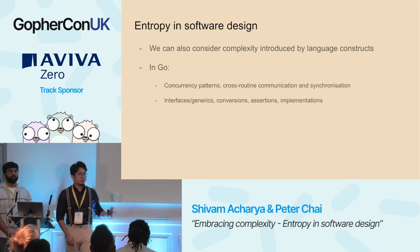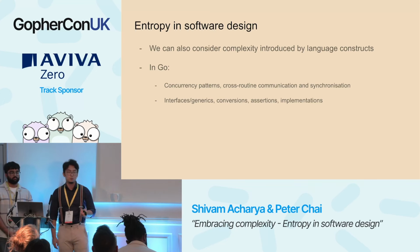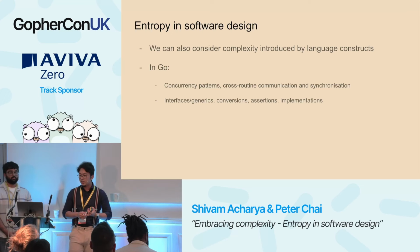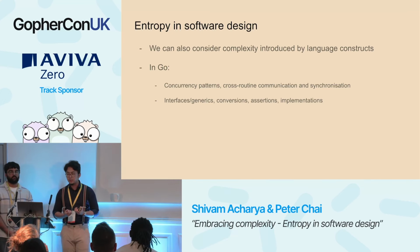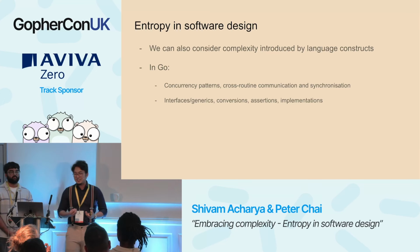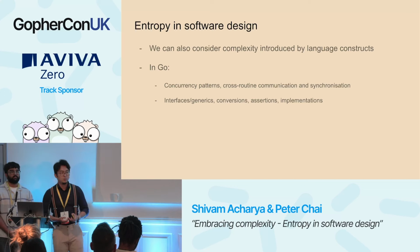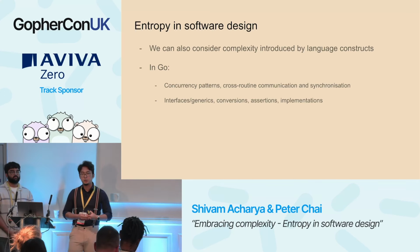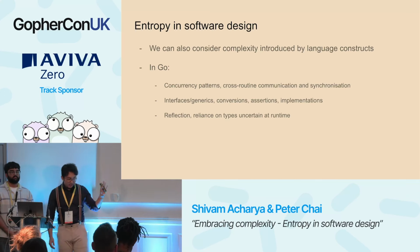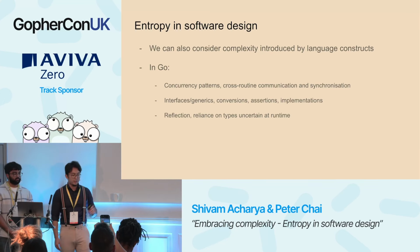So actually, on the topic of generics, I spoke to another one of the speakers, Jesus, who gave the talk on the Go runtime earlier today. And we talked about how sometimes people would abuse generics a little bit for the kind of argument of, just in case we need it. And obviously, that introduces quite a lot of uncertainty by the nature of generics and unknowability, which yields higher entropy. And finally, reflection, and that implies that there is a reliance on types that are uncertain at runtime.